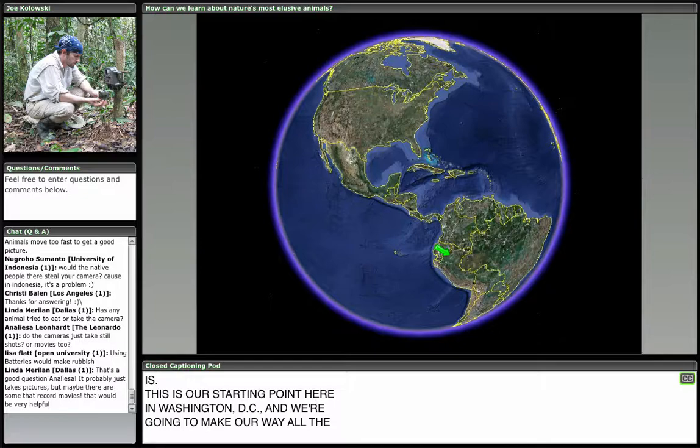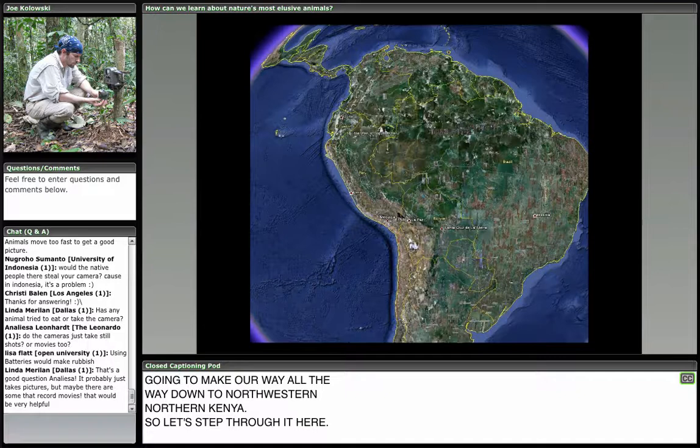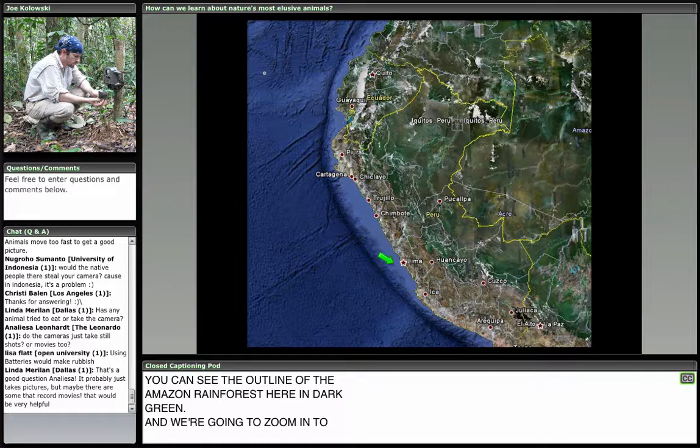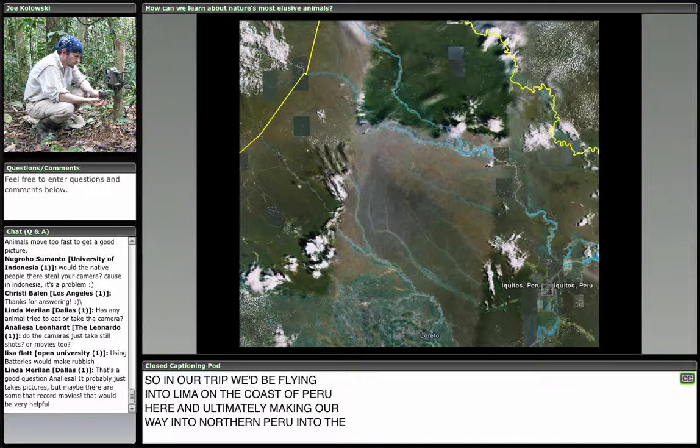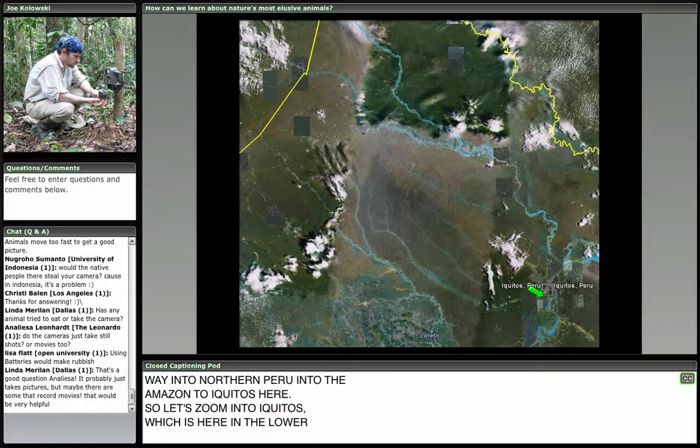I'm just going to zoom in on South America, and you can see the outline of the Amazon rainforest here in dark green. And we're going to zoom into Peru now. So in our trip, we'd be flying into Lima on the coast of Peru here, and ultimately making our way into northern Peru, into the Amazon, to Iquitos here. And so let's zoom in to Iquitos, which is here in the lower right. Iquitos is located on the Amazon River, and so the next 2 days of our journey is by boat.